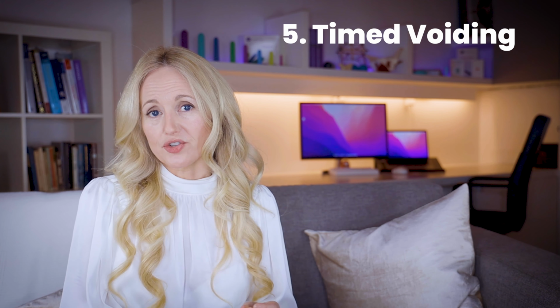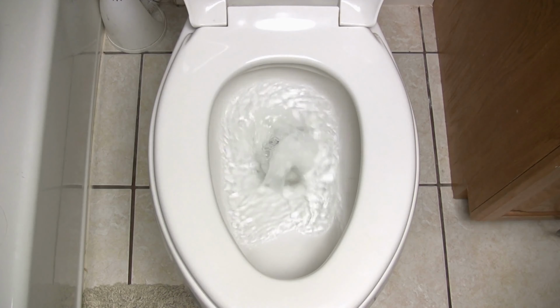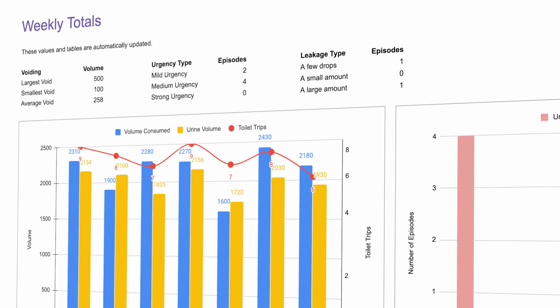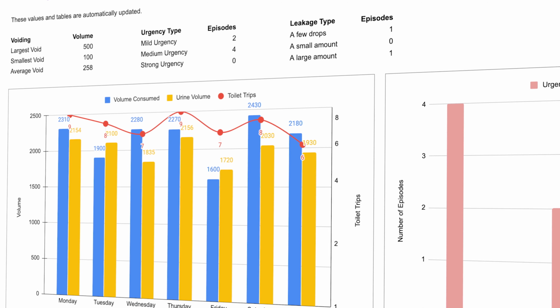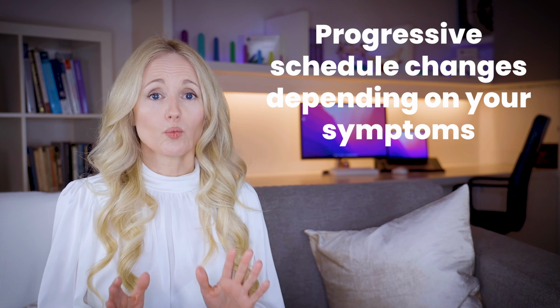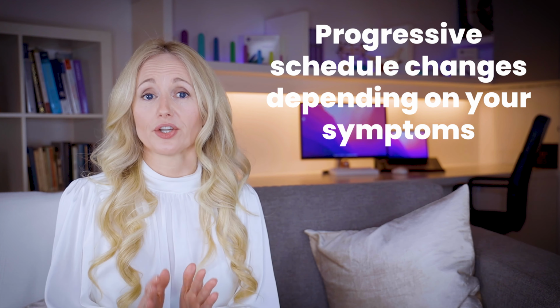The next element is timed voiding. When doing bladder retraining, you will have a schedule for urinating at evenly spaced intervals throughout the day. If your bladder diary had revealed that you were urinating every 15 minutes, then your training may push that to 30 minutes. The schedule will be progressively increased or decreased each week depending on your symptoms.